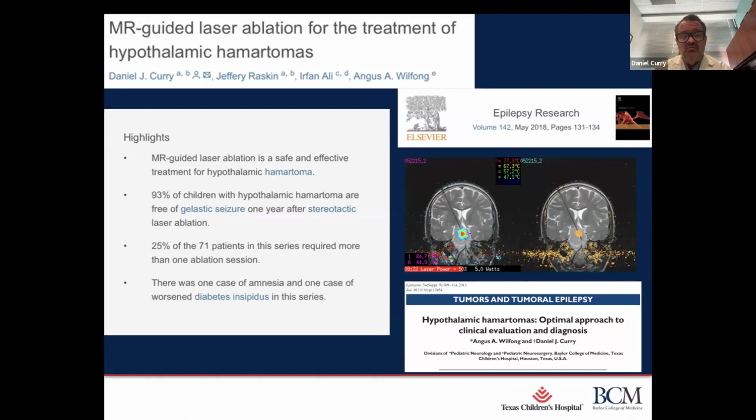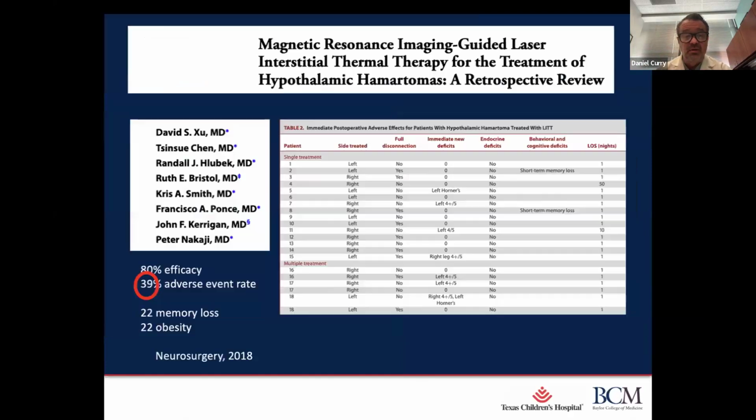But we did notice that about a quarter of them needed more than one session, some needing 3. So this iterative approach, as opposed to the one good surgery thinking that a lot of us were trained on, this iterative approach seems to be the way of maximizing the efficiency and minimizing the complications.